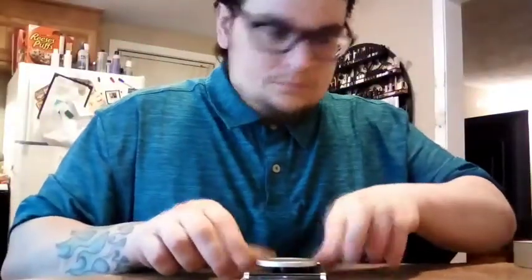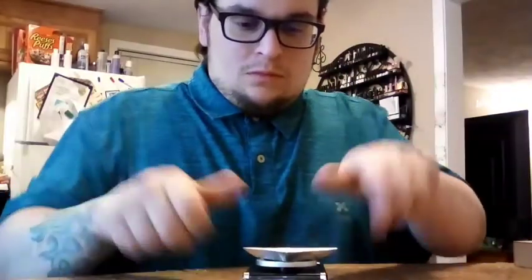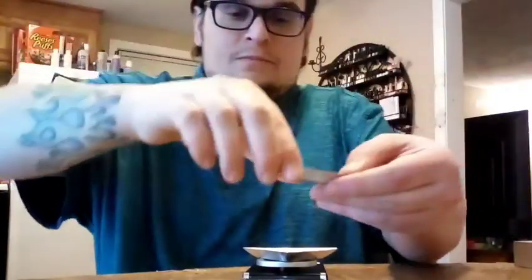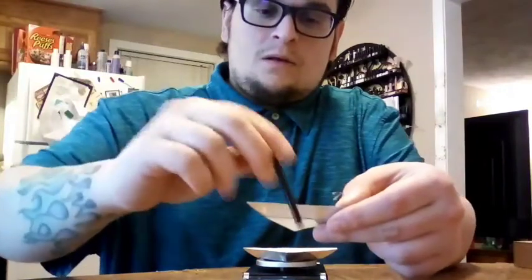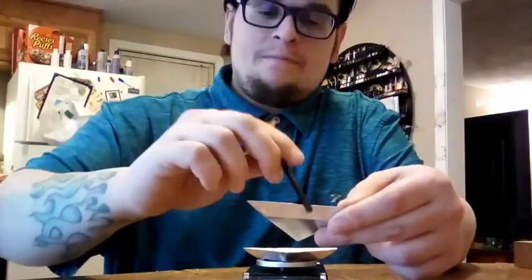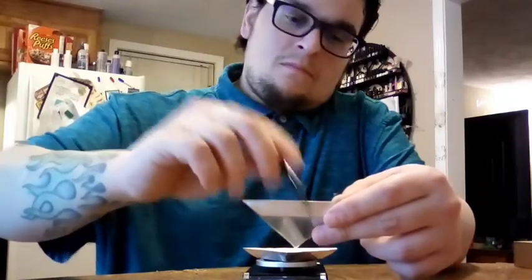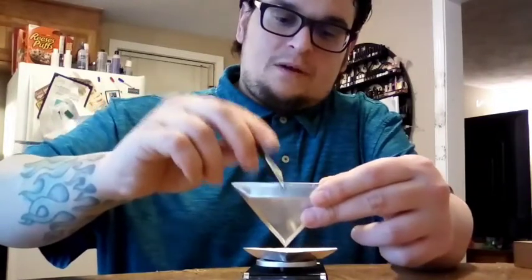Okay guys, so I finished drying the gold out, and I'm going to weigh it right now and I'll pick you guys up so you can see. So I got the gold right here. This bag was guaranteed to be a half gram. I'll let you know what we get, and then I'll pick you up and show you.